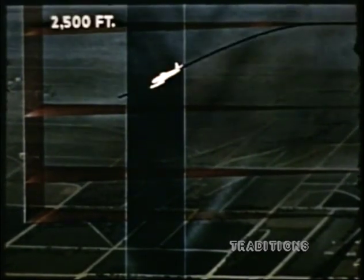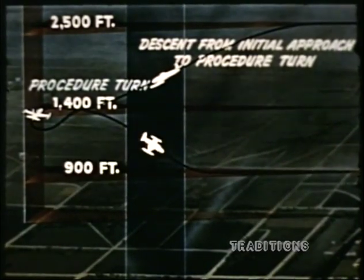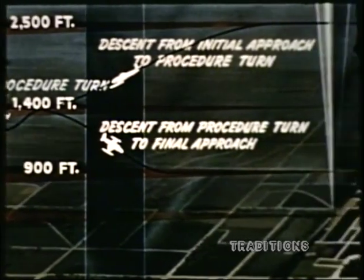Normally, the low approach can be considered to have 4 parts or phases. 1, the descent from initial approach altitude to procedure turn altitude. 2, the procedure turn. 3, descent from procedure turn altitude to final approach altitude. And 4, final letdown. Your procedure for the low approach will depend upon the ceiling as well as on the layout of the field. Depending on these factors, you'll use different flying speeds to bring you up to the point where you can land on the runway.